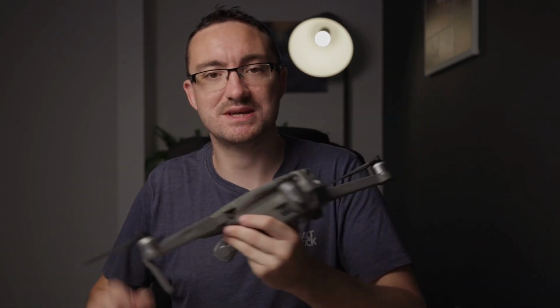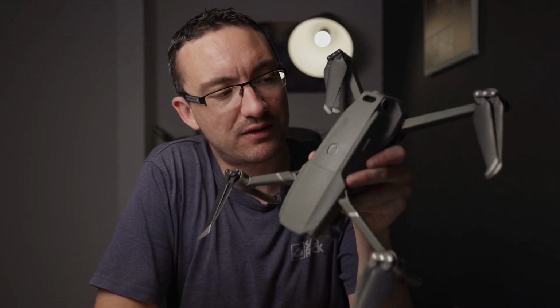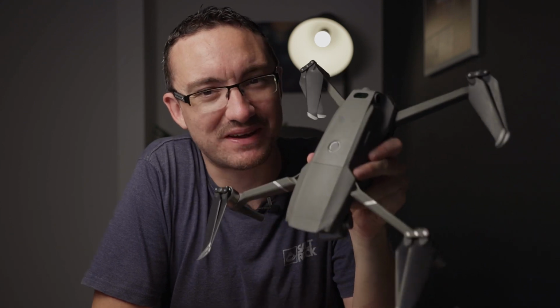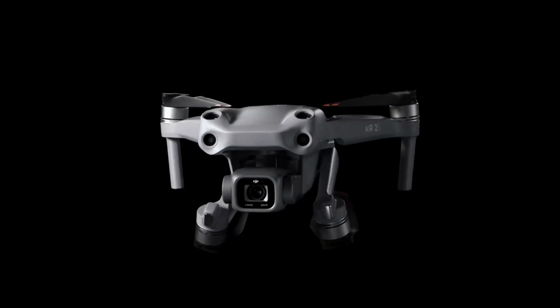So after all of that, the one big question remains: should you be buying a Mavic 2 Pro in 2021? Is it still the best drone out there for the price? And that is a very difficult question, especially if you're looking at getting one right now. Now, there are other options.